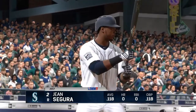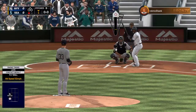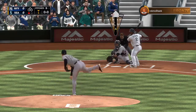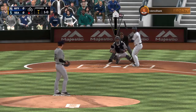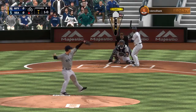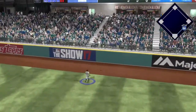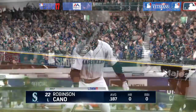Gene Segura standing in, and he's looking to get it going. Off to a bit of a slow start this year. And this is off the corner and low, ball 1. Now that was a good pitch to lay off. When it starts on the outside half of the plate, that slider right there. There's a swing and a drive hit well out to right field, and this one is gone, a home run.